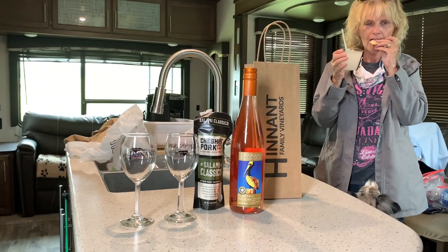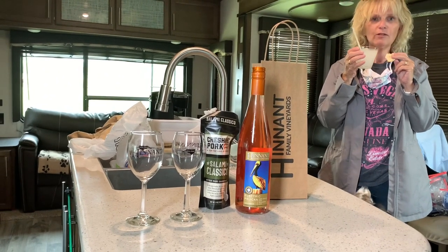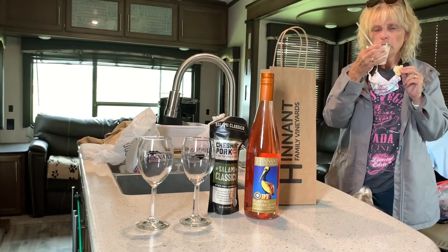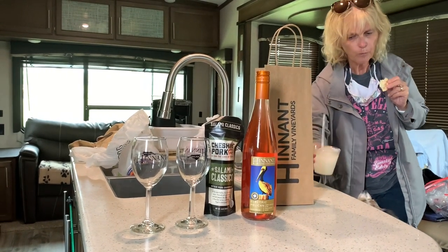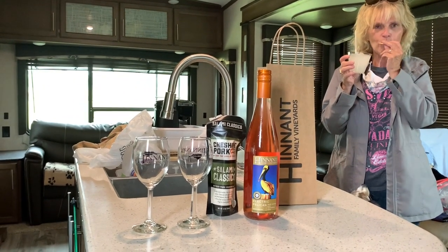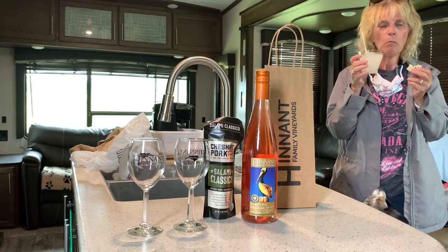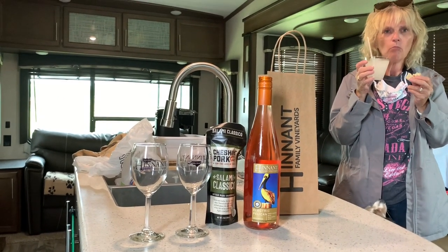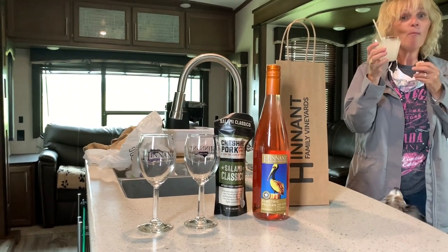It was actually bartender's choice. That's the one she selected. That's what we wound up buying because we liked it so much. And then they had a bunch of other stuff in the store. We already had cheese and crackers, but we didn't have any salami, so we did get a salami. And so that was fun.